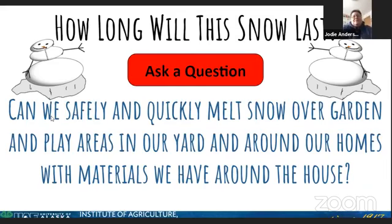So Ann and I thought, wouldn't it be really fun if we figured out, with some materials that we have around the house, can we come up with a study, an experiment, where we can test and ask this question: can we safely get rid of snow and not have to shovel it ourselves? Well, shoveling it too, because if you're doing it over your garden beds, you don't want to start scooping up parts of your dirt and moving all that stuff around. Or sometimes if you've got perennials down there.